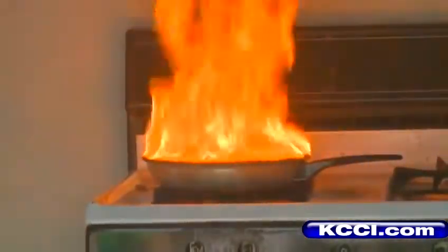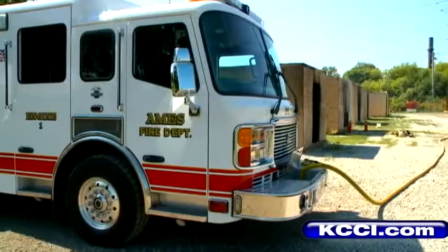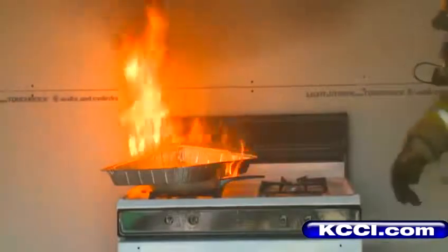You may have heard to smother a cooking fire with a cookie sheet or lid. We tried that, and watch what happens when firefighters use a roasting pan. But it's not airtight and doesn't contain the flames. "I don't think that's going to work."